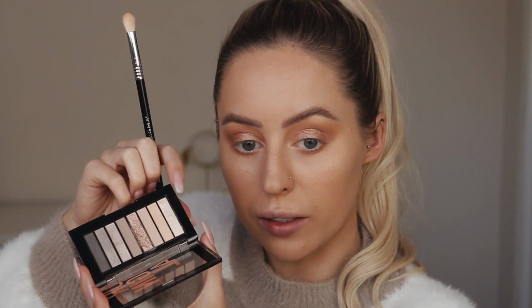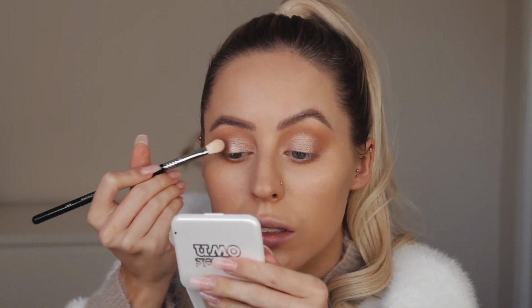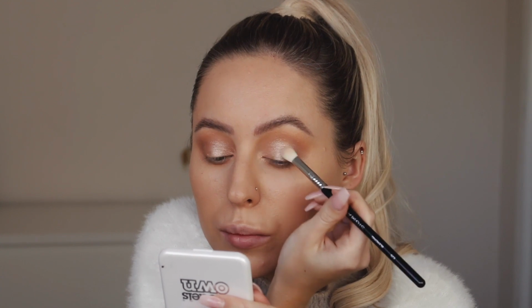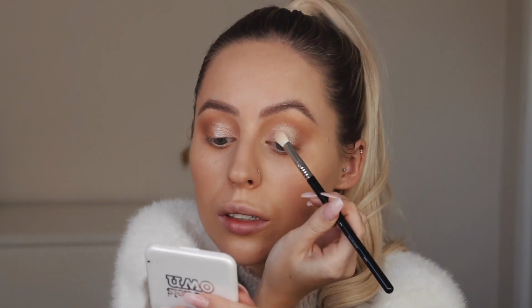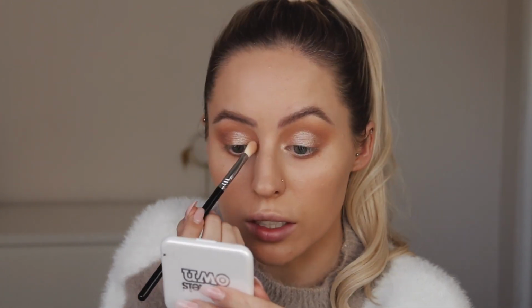And then I'm going to take a little bit of the lighter shade. This one's really shimmery too. And I'm gonna pop this just a teensy little bit right on top of the middle area that we just put the other champagne color, just to brighten it up even more. And then whatever's left over on my brush, just popping it on the inner corners.